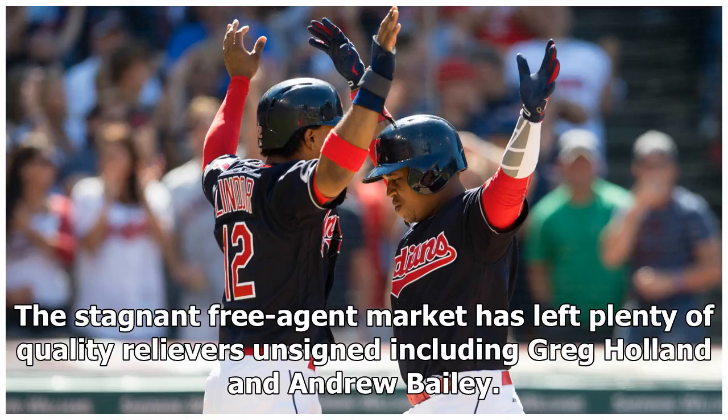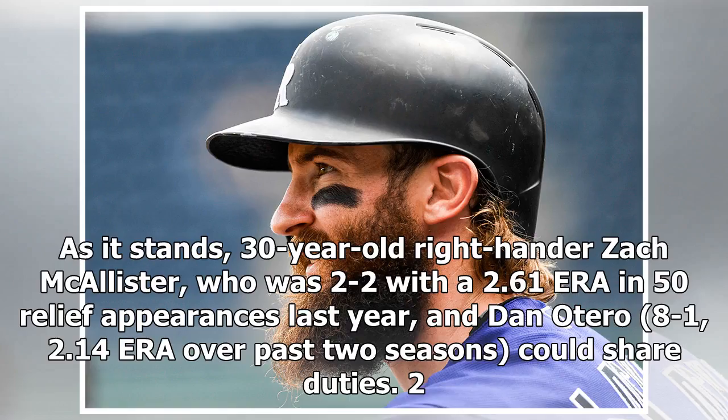The stagnant free agent market has left plenty of quality relievers unsigned, including Greg Holland and Andrew Bailey. As it stands, 30-year-old right-hander Zach McAllister, who was 2-2 with a 2.61 ERA in 50 relief appearances last year, and Dan Otero, 8-1, 2.14 ERA over the past 2 seasons, could share duties.